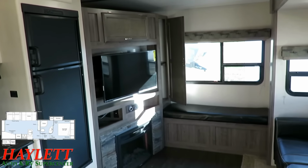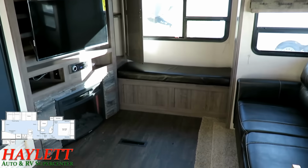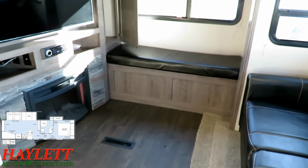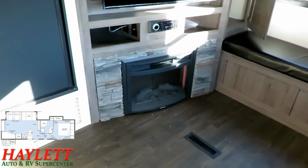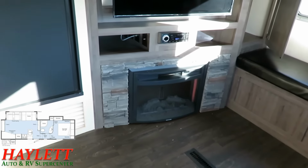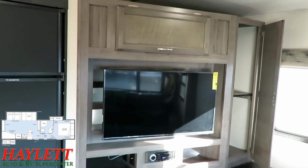You can always just take the cushion off and use it for various things. There is storage below that, by the way, so it is also like a storage trunk. So again, just the different ways that these different brands have accomplished the same things in various ways. Electric space heating fireplace, that's an optional piece of equipment we've added to this one in this video. Doesn't mean it'll be on every single 27 REOK Winnebago here at Haylett RV.